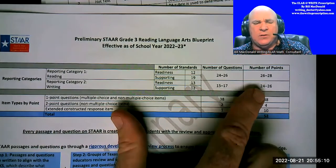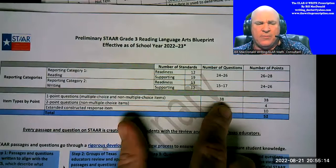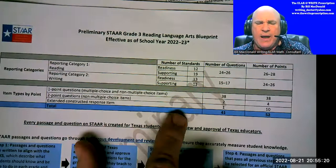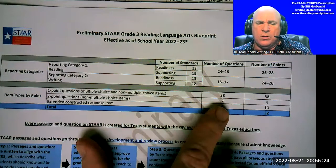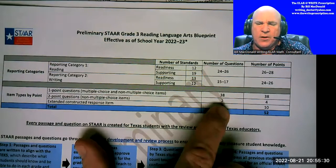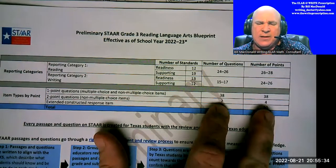As you can see here, the format is going to be the same for all of you on the 2-point questions. You're all going to get one pair, two short answer reading-based questions that are going to be worth a total of 4 points. And that's the answer to the question and the evidence that goes with it.